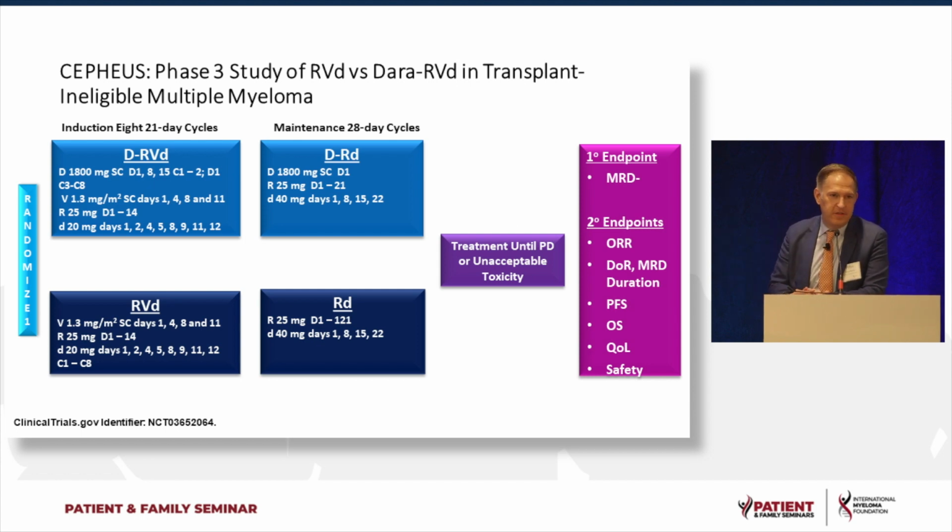So Cepheus is a study, a phase 3 international study that's looking at what happens for those patients that are not undergoing transplant when we add Darzalex to Dr. Dury's VRD backbone. So this is a study that has fully enrolled, and we hope to see these results at some point in the near future. Sarclisa, which is another CD38 antibody, they're conducting a similar study called the IMROZ trial, looking at the VRD backbone with or without the CD38 antibody Sarclisa.